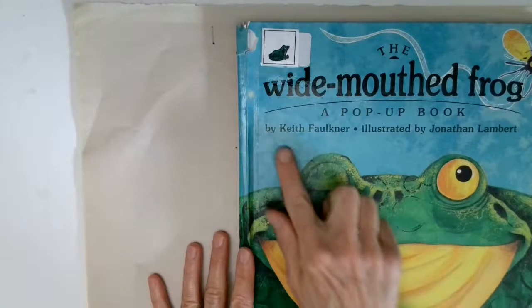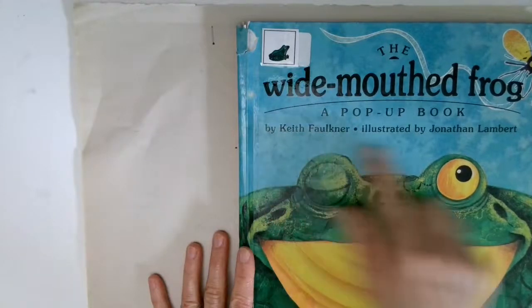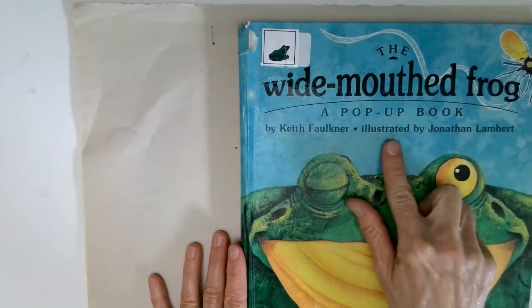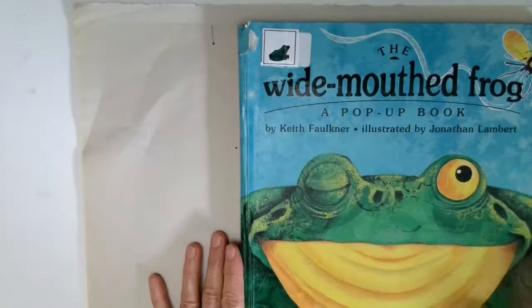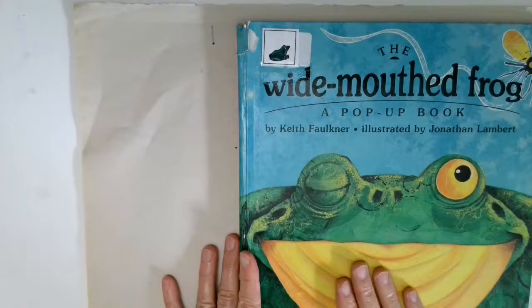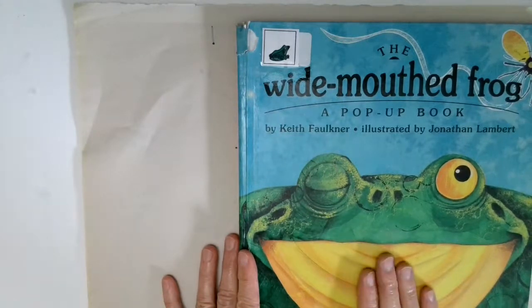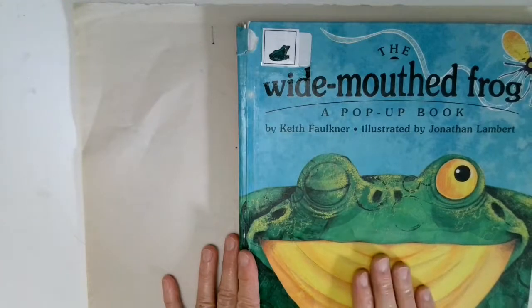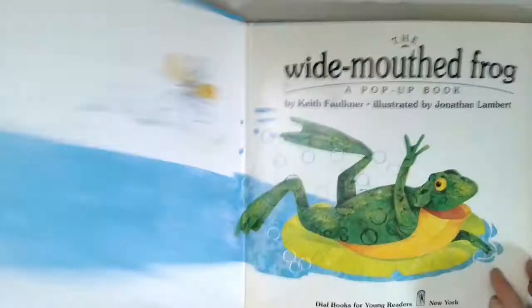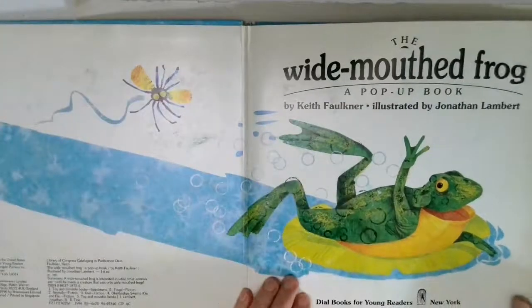Now, this book is written by Keith Faulkner and illustrated by Jonathan Lambert. That means that Jonathan Lambert did the pictures. The illustrator is the person that does the pictures. As we read this book, let's read to listen and see who the wide mouth frog meets, because at the end of the story, we're going to talk about who he meets along the way. The Wide Mouth Frog.